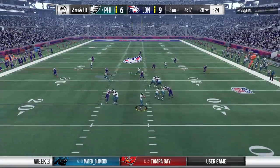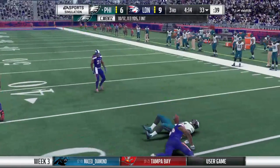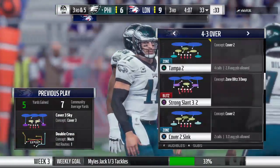Back to the air on second down. Wentz. Oh, there's that man again. It's complete. And he'll get it up to the 33-yard line. That catch good for 5. It's third down. They like going to him in the slot.